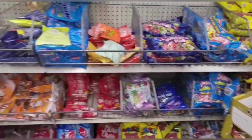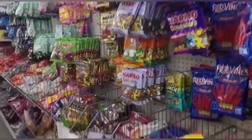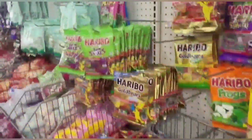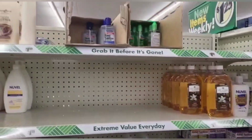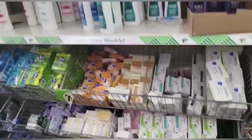Here's the candy. This is my favorite aisle. No wonder you have no teeth. Yeah, I have all my teeth. 32 teeth.